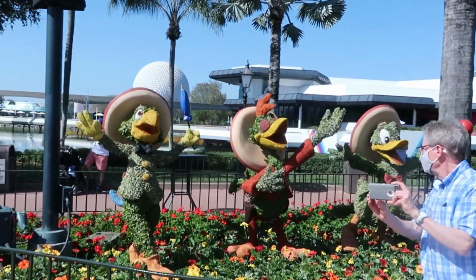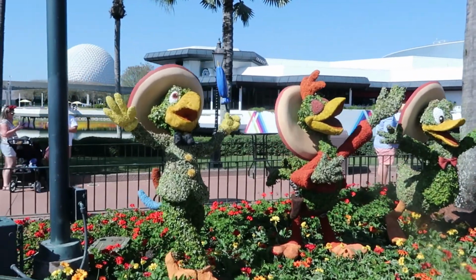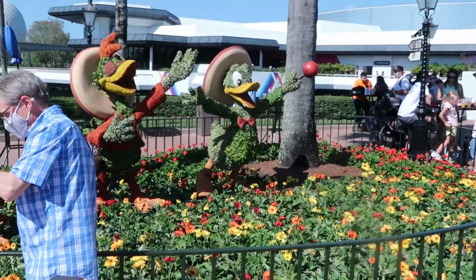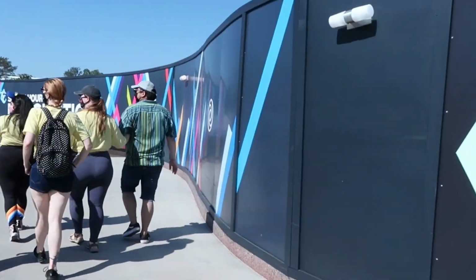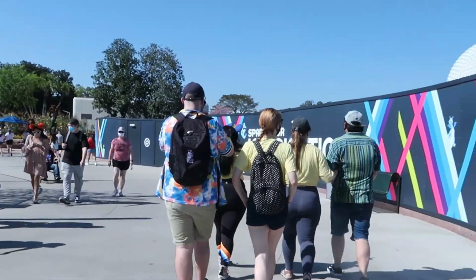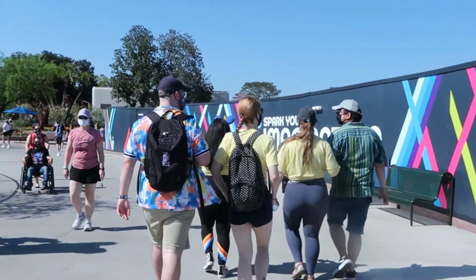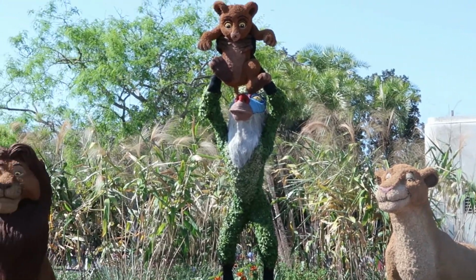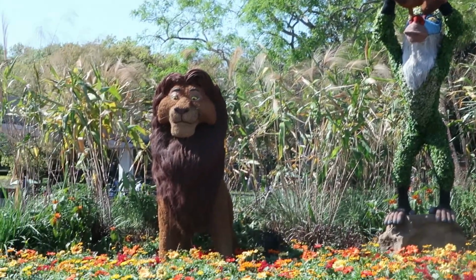Pretty adorable. Of course, these are actual topiaries. They're not cardboard cutouts like they are in the ride currently. Alright, we're making our way over to the Figment area and Living with the Land. See if we can find more Spike the Bees over here. This is a pretty cool topiary they got of the Lion King.